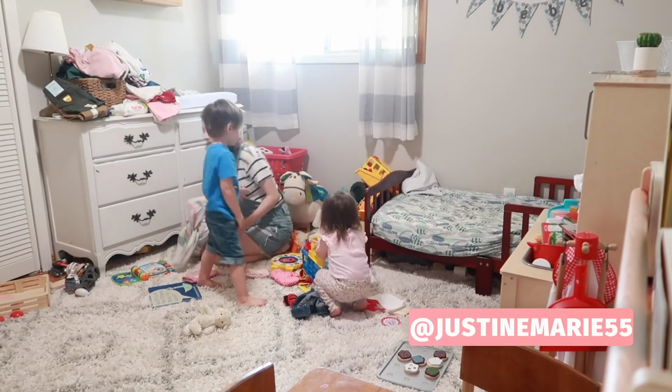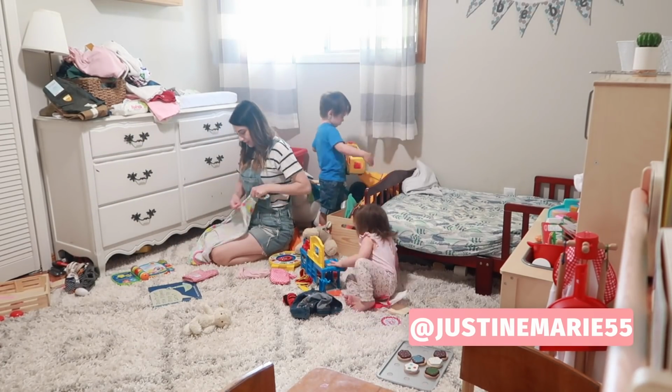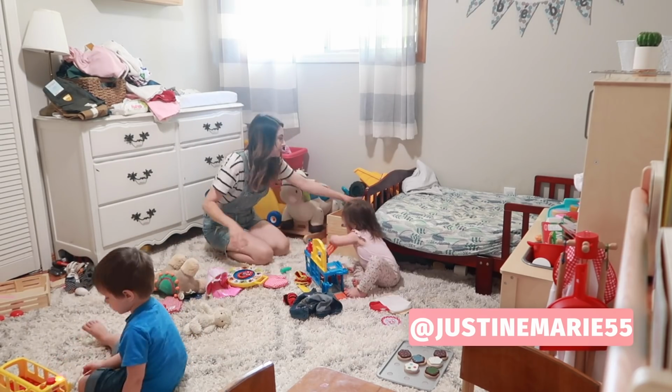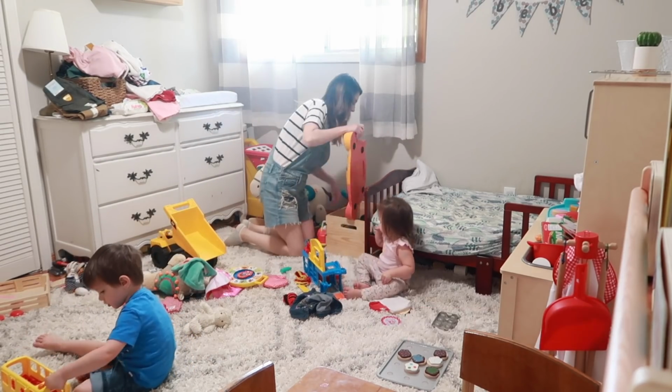The first thing I do is just put away the toys that are on the floor, and there are a lot of toys that don't belong in their room. They actually go into the living room, so I just made a pile of those to take out later.